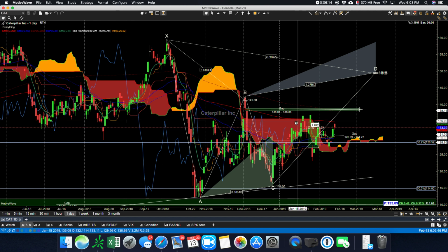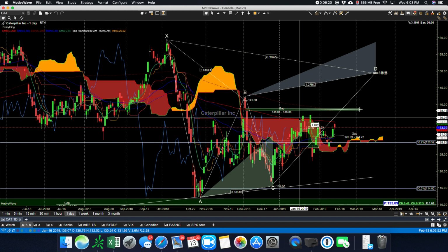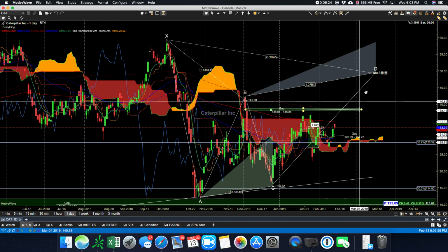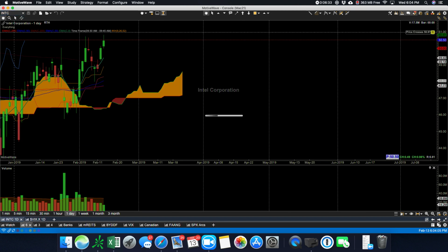The big resistance is going to be when the Chikou span needs to break the flat cloud and the 200. Once that happens, watch out. Caterpillar will quickly make its way up to this gap, and then the next stop will be 150. Caterpillar is a nice stock to be owning.